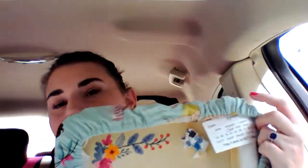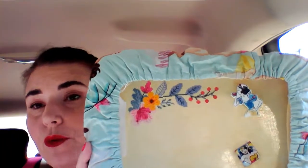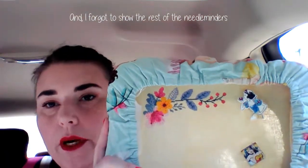There's my little start on a 40 count Apollo linen. Ooh, look at the sparkles. Sparkly. And I got needle minders, and because I just got them, I know who they're from. So this one was from Flying Frog Stitchery. This one is from my friend Angela. She got it at the Minions Mirabilia retreat, and she gave it to me. So thank you, Angela.